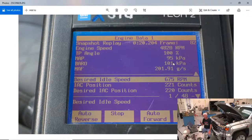So that might be a clue. Right there, I might have something as stupid as a restricted air filter, you know? And with 340, I don't remember last time I checked or changed the air filter, so there's a pretty good chance that it is restricted. That'd be an easy test to do.